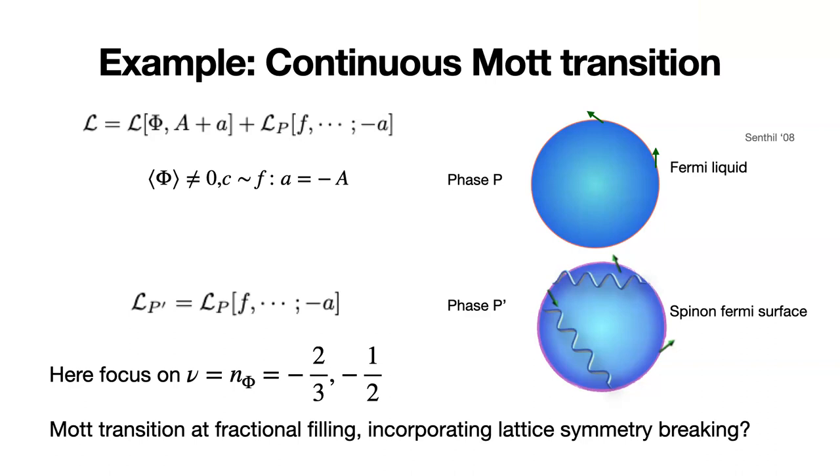Throughout the talk, we'll utilize this framework repeatedly, namely tuning the phase of phi. And by controlling the phases of phi, we try to describe different electronic phases.